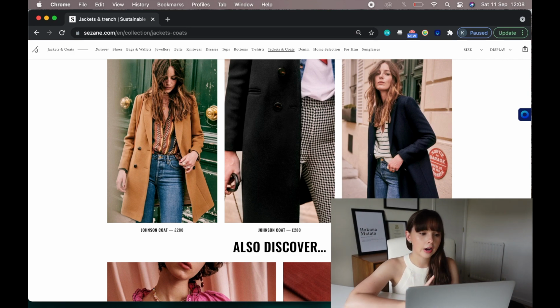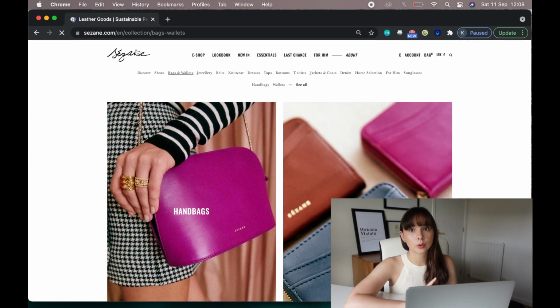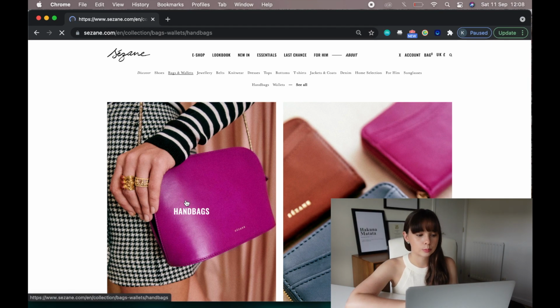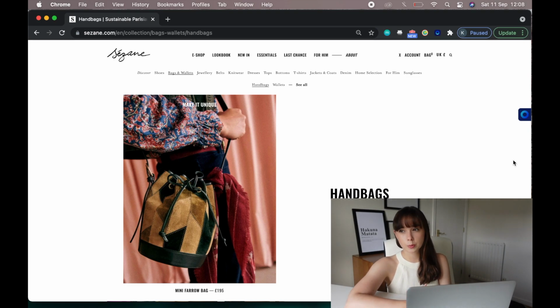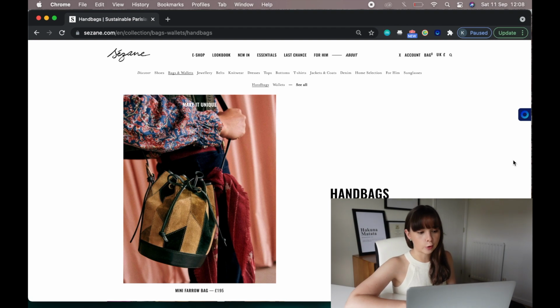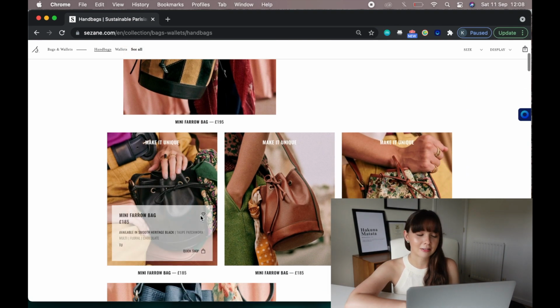I think the final category I'll look at is bags, because I'm also in the market for a small bag for autumn winter. I have a basket bag, a large black leather tote and a red suede bag, but I don't have a simple brown or black small crossbody bag. So that's what I'm really looking for, and to be honest, the one I want is the mini Faro.